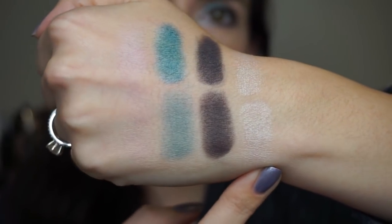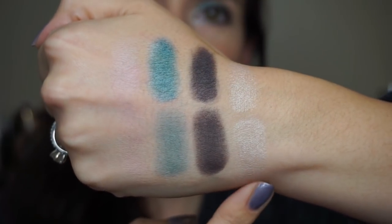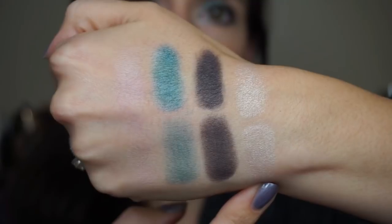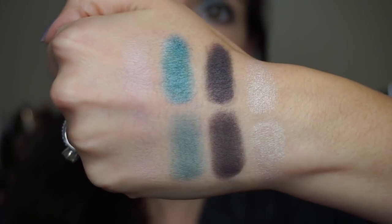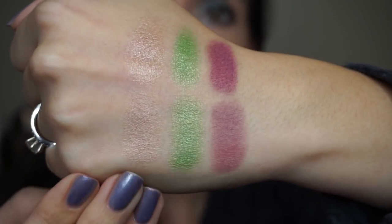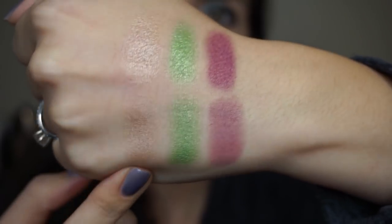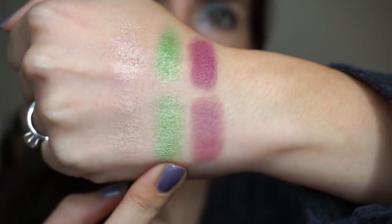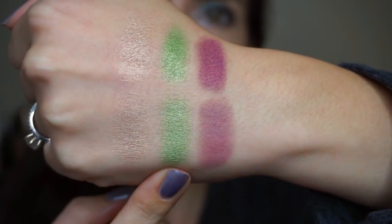And lastly, this pale icy highlighting shade. You could probably use this as a face highlighter as well, but I used it for my inner corner highlight and I really liked it for that. These are the swatches of the bottom row of the palette. First is a shimmery pale gold. In the middle here is a very vibrant springy green.